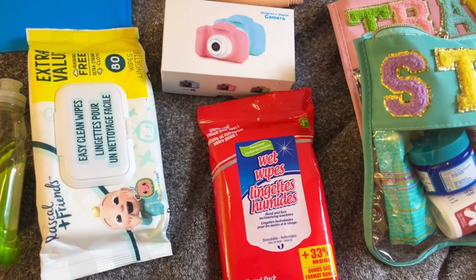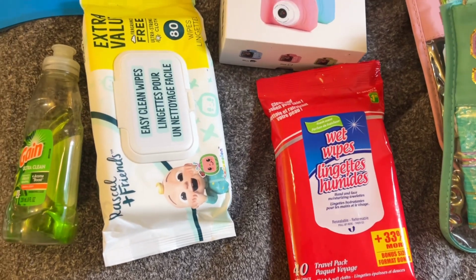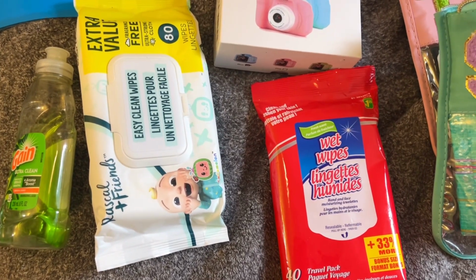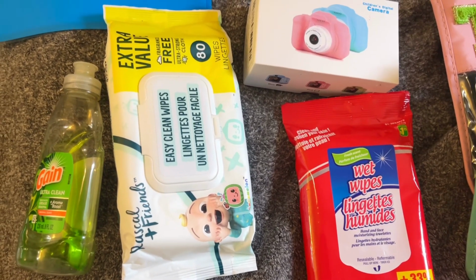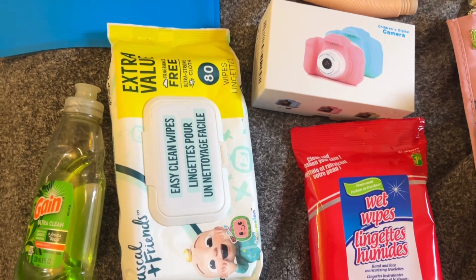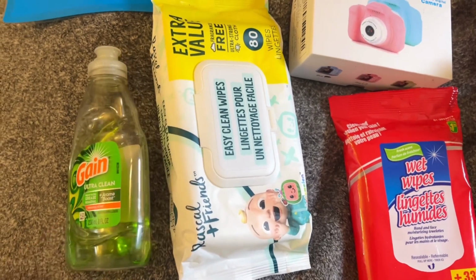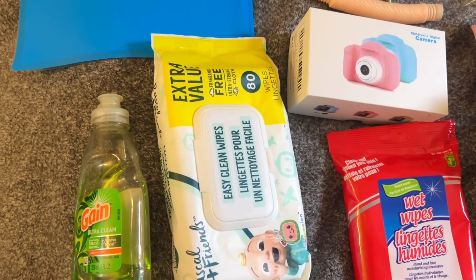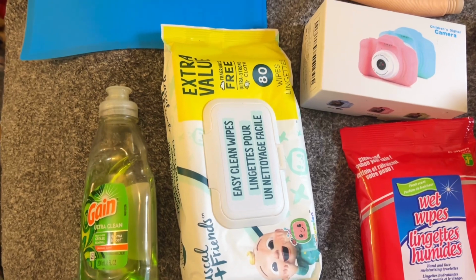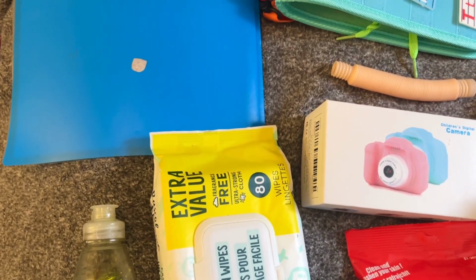I have some wipes down here. Just some wet wipes to clean hands. I like to use these other brand of wipes, Rascal and Friends. They're kind of like water wipes, so great to wipe down faces, especially for little kids. It's just very gentle. And just some soap so I could wash up our water bottles. That's always something that I think a lot of people forget. I know we forgot on our last trip, so I just decided to bring that to use it up.